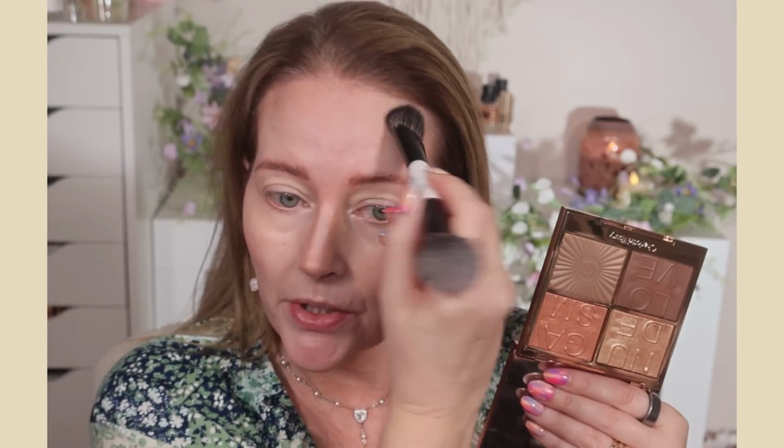So again, just using this, I'm using a dense brush because I'm contouring and I want a bit more payoff than I would if I was bronzing, but not too much. So you can see you don't get too much payoff, but that's fine. You could keep building this up, and also you could swirl around and get more on the brush.